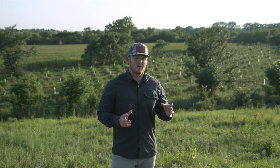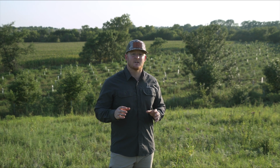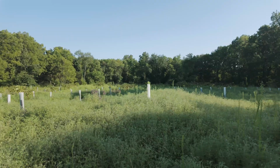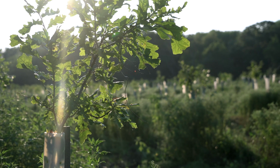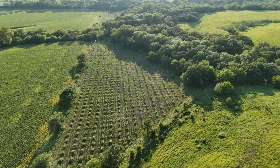So another component of this property is there are 3 tree plantings here, and the owners have done a lot of work to this place. They put a lot of forethought into what this property will look like in the future. As you can see behind me, we've got oak, hickory, and black walnut planted in what used to be kind of some scrubby timber. That was cleaned off, and they are now looking towards the future on the potential to harvest these trees.